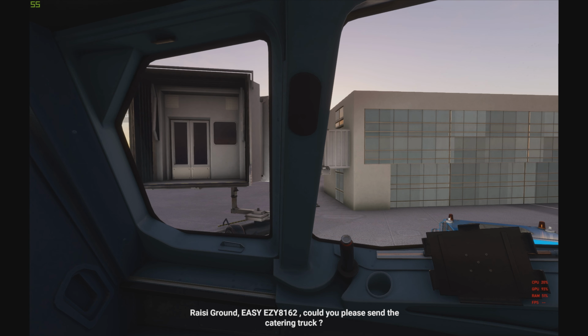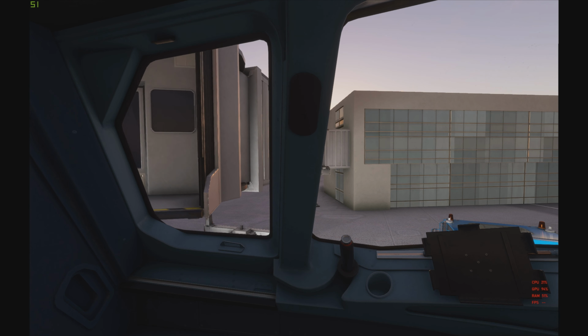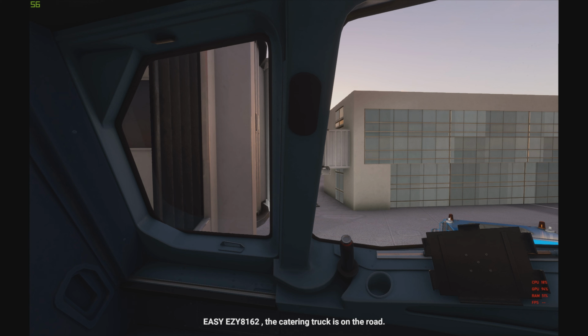Easy Ground, Easy Echo Zulu Yankee 8162, could you please send the catering truck? Easy Echo Zulu Yankee 8162, the catering truck is on the road.